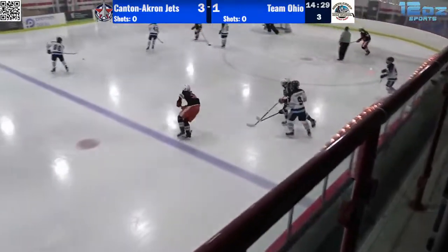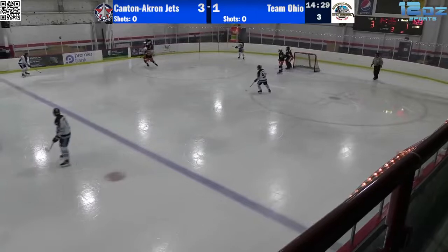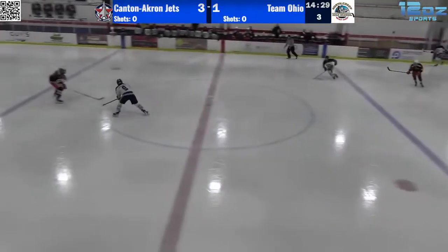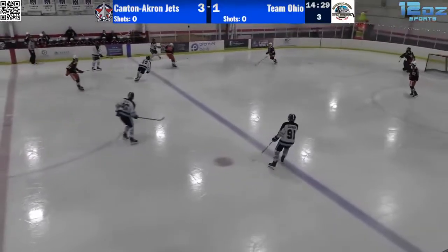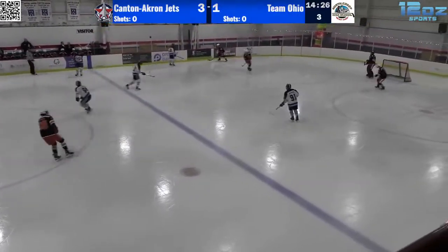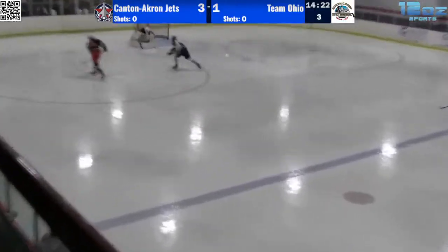Send it right to Hannibal. Sends it off the skates of Black and bounces down to Barbieri at the half wall, but able to get inside position on the stick there was Kyle Urban, and he got the clear. And here Epich with the steal gets it to Urban. Send it ahead to Rosla. Short-handed break. Rosla shot, missed the cage.